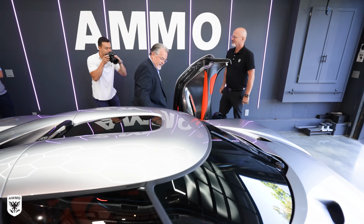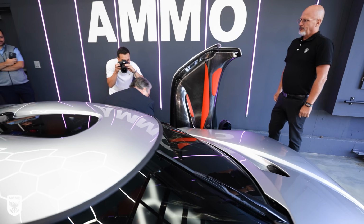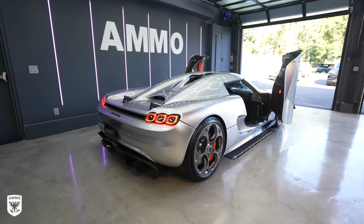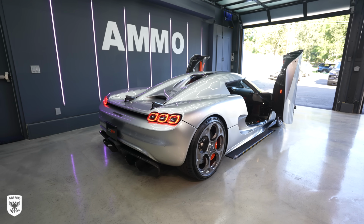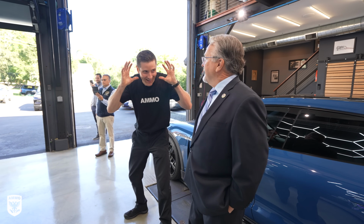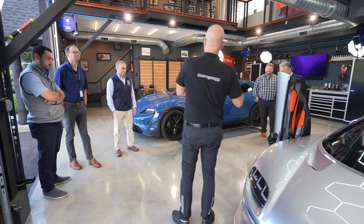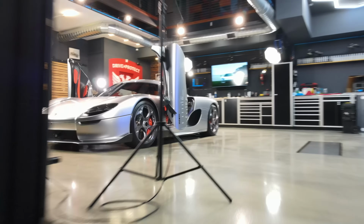Just before the Koenigsegg left for its next show, the mayor of Danbury, Dean Esposito, got a sneak peek of the CC850 in the Ammo studio and heard just how amazing the engine sounds on startup, as Danbury is quickly becoming the secret hotspot for supercars from around the world.